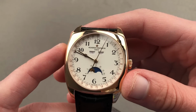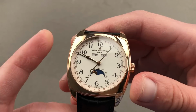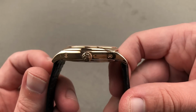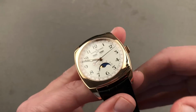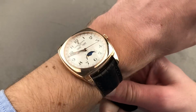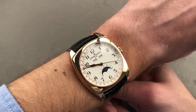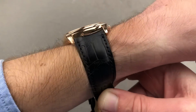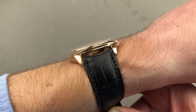So the timepiece, though 41 millimeters in diameter, and that's what my caliper tells me, 9 o'clock to 3 o'clock, it wears larger than that. It's not thick at under 11 millimeters, but you'll see when I put it on my wrist, it has the presence and stance and wrist real estate of a much larger timepiece. Visually, it reads a lot like a 43 millimeter watch. Now in red gold, that means it has a ton of presence, though you can see it is low and easy to slip under a cuff.